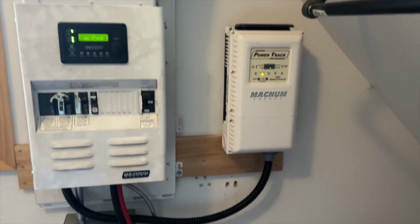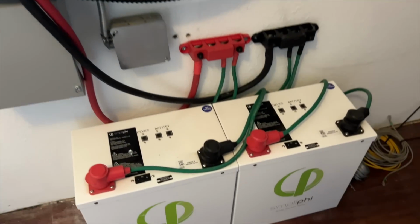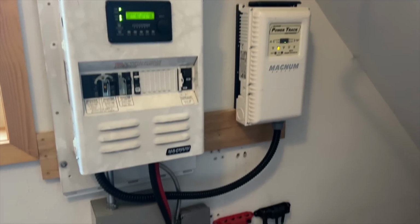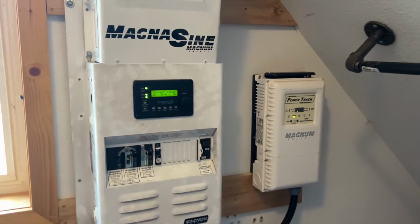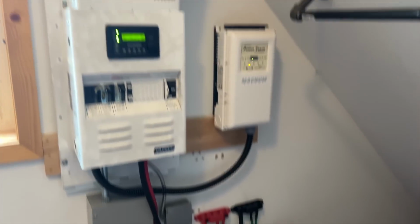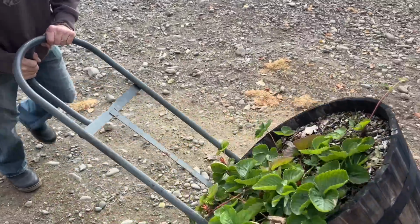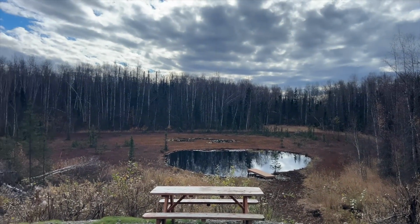All right, guys, we got the inverter all set up at the cabin with the Simplify batteries. So this will be the system for whoever buys this cabin, and they'll have 8 solar panels to go with it. So it's all up and running. Everything's working great. They did a great job. Nice professional look. Super happy with it. Yep, taking my strawberries with me. Oh, I'm gonna miss the view.